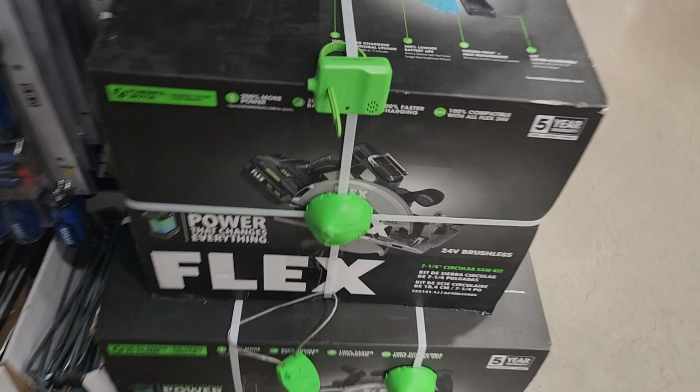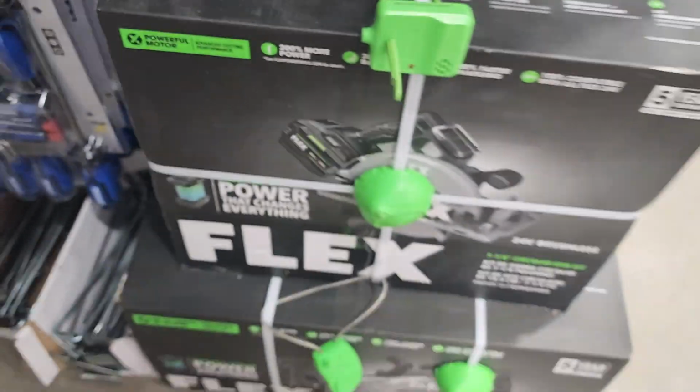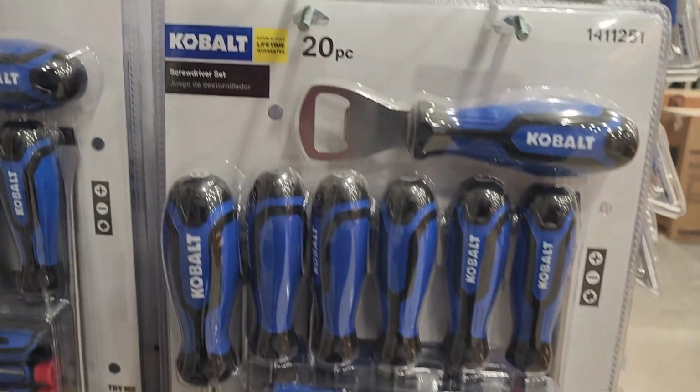Alright, so these are on clearance guys. Make sure you guys pay attention at your Lowe's. This one's down to $319. It does include the newer batteries, the power stack batteries. You got the rear handle. I would definitely choose the rear handle over the regular circular saw.